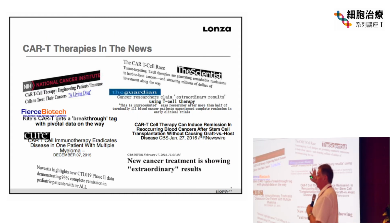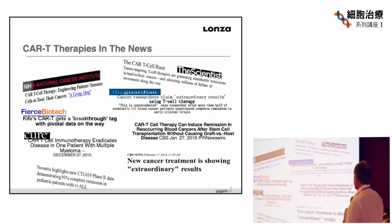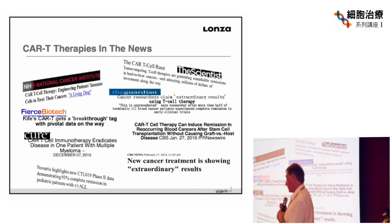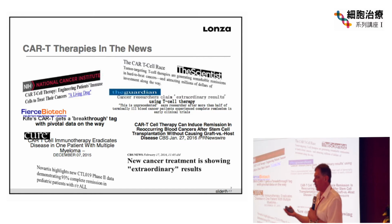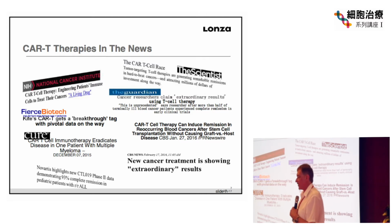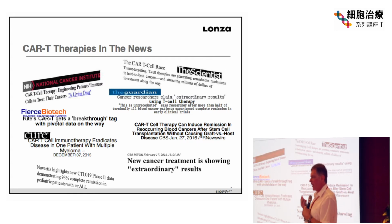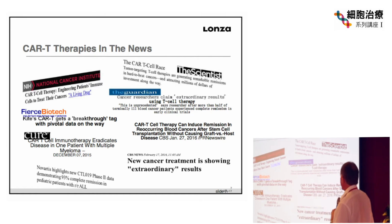CAR-T is everywhere in the news. You see headlines everywhere, not only in scientific journals, but in public journals like The Guardian or CBS News. This is an assay or a therapy that is, in my opinion, going to finally deliver on the promise of biotechnology. After all these decades, we have many successes. We've made improvements in medicine, but I think CAR-T therapy is the first truly revolutionary therapy that's going to come from biotechnology, and I think it deserves all the press that it's getting.